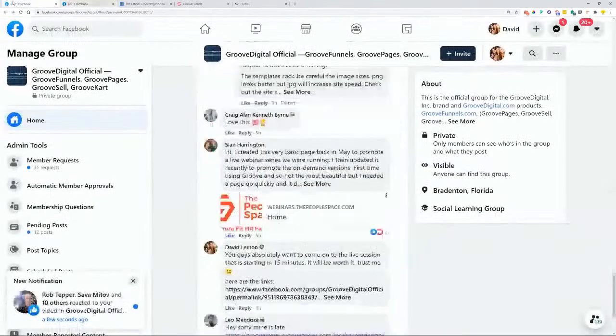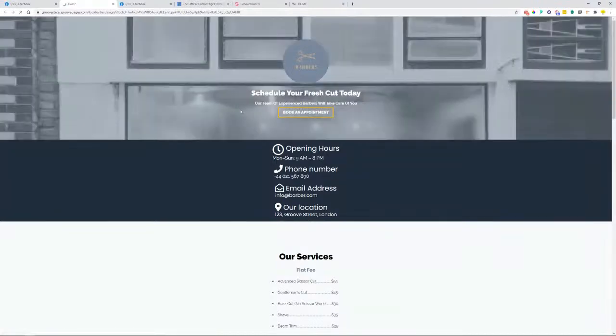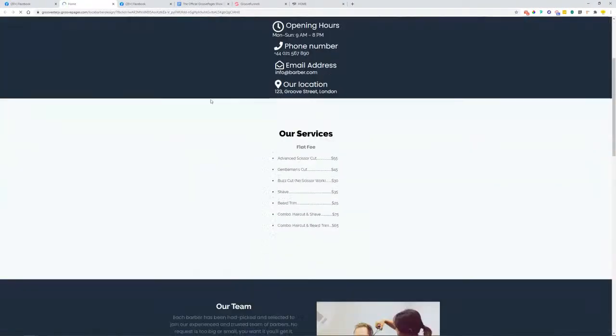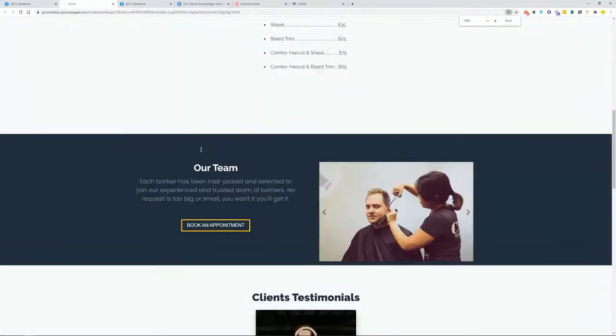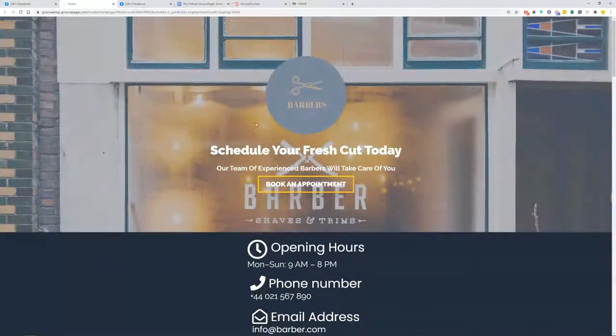So that was it. Let's see, Leo. Okay, Leo's site is here. Groovester JV. Okay, so he is actually creating different sites for different niches. So over here he is choosing the barber's niche. Schedule your fresh cut today. Immediately he says what he wants us to do. Our team of experienced barbers will help you. He will take care of you.